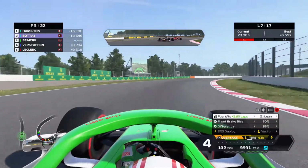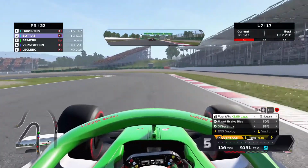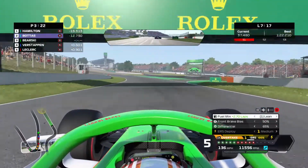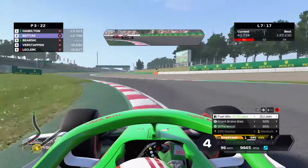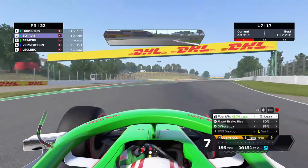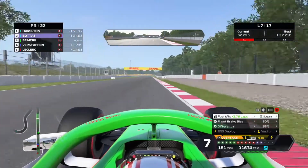Where did Ricardo go? Did he pit? Is that what happened? Because Ricardo was up here, farther up. Oh, Ricardo pitted. Several guys pitted. Okay, so I'm not sure... must be their pit spots, but that's interesting because he had been up here in third. Interesting, okay. So, interesting strategy play there by Ricardo, going to the pit early.